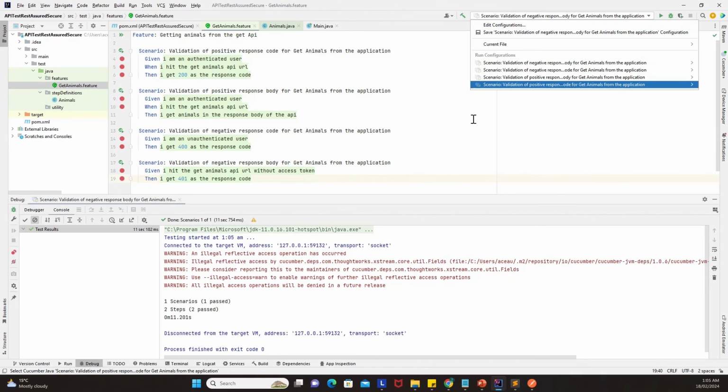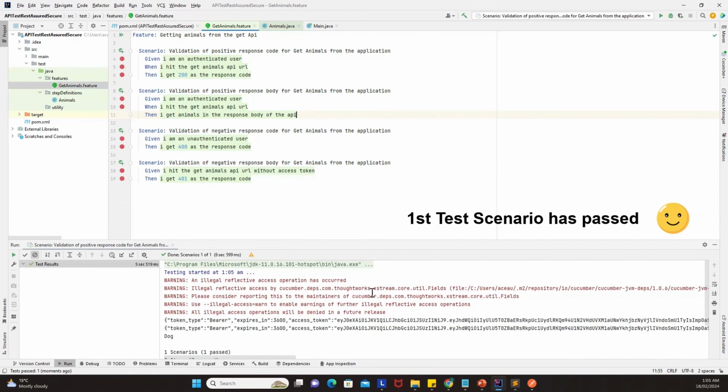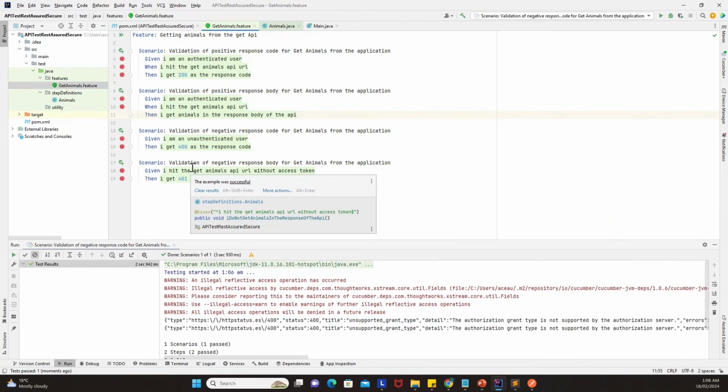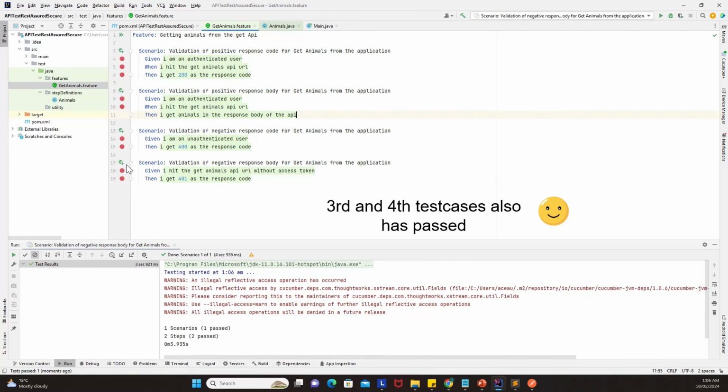So I'll run the first test. The first test has passed, which looks good. It has taken 5 seconds. The second test, I'll click and run. The second test also has passed, which takes almost 5.5 seconds. I'll run the third test. The third test also has passed, and the fourth test, I'll click and run. And the fourth test also has passed. Now all the test cases which we had designed have passed.